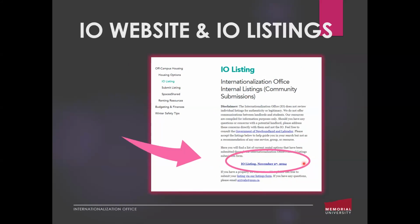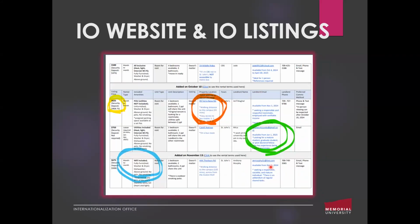When you click this, what happens is this. It's a bunch of lists with a bunch of listings. The first one, if you see the yellow, is the most important thing, which is why it's first. The monthly rent, security deposit amount, and the rental type are there. And the blue shows what kinds of amenities are included. In this case, Wi-Fi is included, which means heating and electricity are not included.